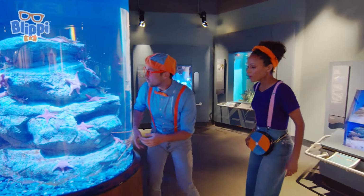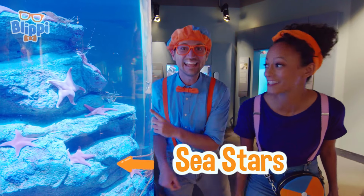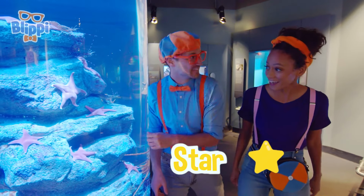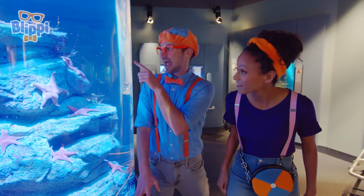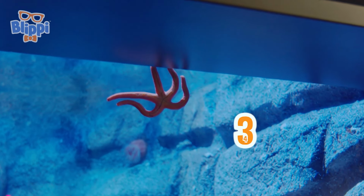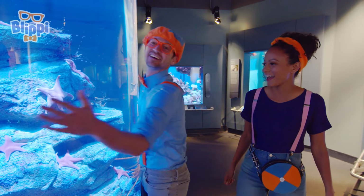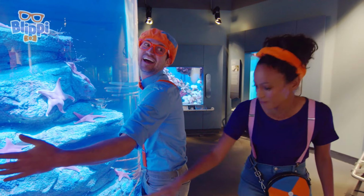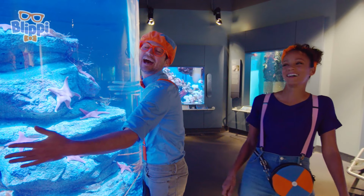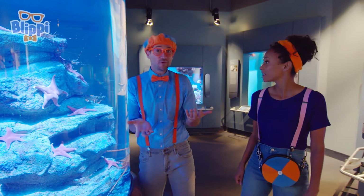Whoa, wow. Check it out. They're so pretty. Do you know what they are? Yeah! And look, they're the shape of a star! That makes sense. Shall we count how many points it has? Let's do it! One, two, three, four, five! Wow! Looks like they're just stuck to the rock like this! They seem to really like it. They're all hugging this rock. I like acting like a sea star. Just like it, Blippi. That's silly. Well, shall we keep exploring? Yeah, let's go.